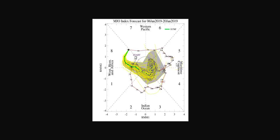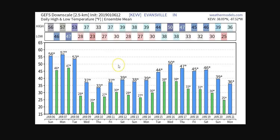So all that to say, I do think cold weather can come back again. I just think it's going to be a while. We've got some cooler weather that's going to come this week. We've got that one system coming in this weekend that could bring us some snow with it. We're going to have to see. If we don't get any snow out of that, it's going to be a little while.